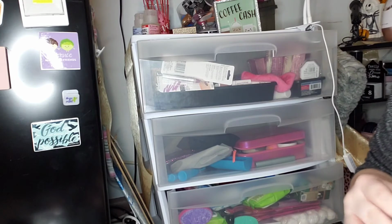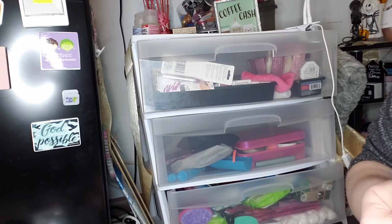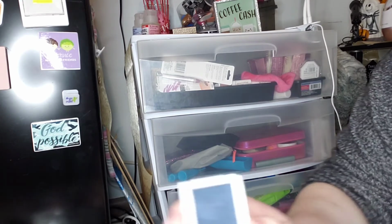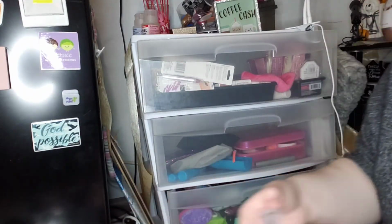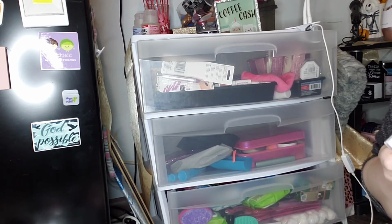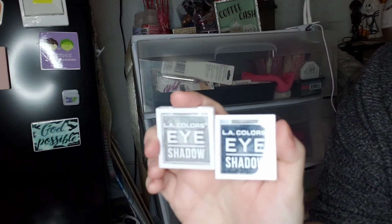So, to start off with, the LA Colors eyeshadow. It's in 30514, and it's this really dark blue. So that's a single eyeshadow. Now, I also have this eyeshadow by LA Colors as well. And this was a two-pack, you guys. And this is in C305-114. That's why they're the same number. And this one is in gray. So, these were a two-pack. If you guys want to know where I got them from, Dollar Tree.